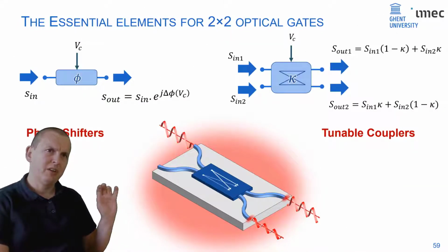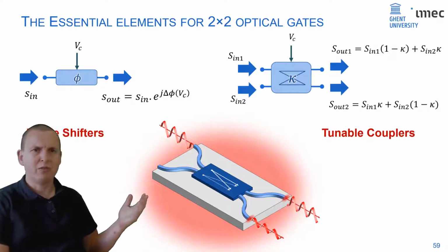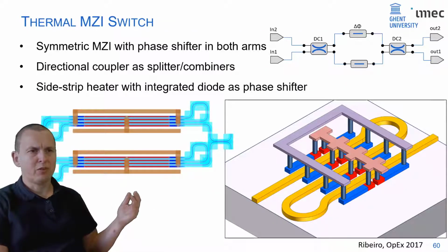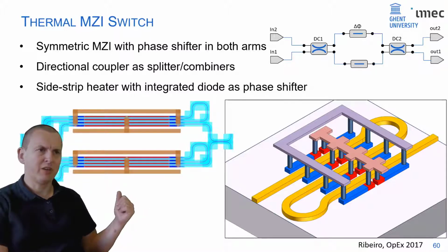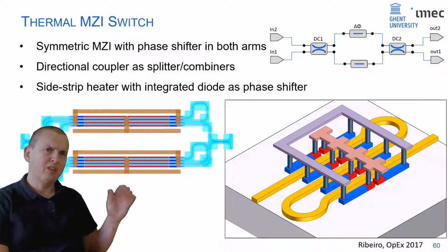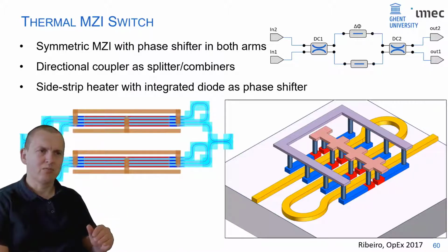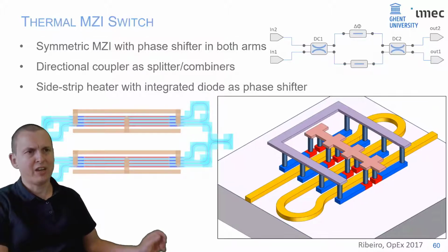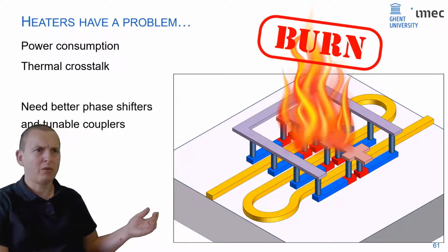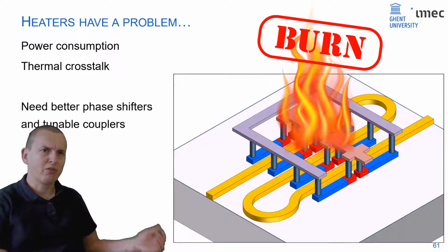Again, as a reminder, you need phase shifters and tunable couplers for that. And what is the easiest way to make them in photonics? Well, it's a very simple Mach-Zehnder interferometer. You have a splitter, you have 2 phase shifters and a combiner. And that allows you to control the tunable coupling and the phase shift. The easiest way to make these phase shifters is heaters. So in silicon photonics, heaters are the classical way to implement these devices. However, they have a big drawback. Essentially, they're generating heat, so they're burning power, and eventually that will also lead to thermal crosstalk.